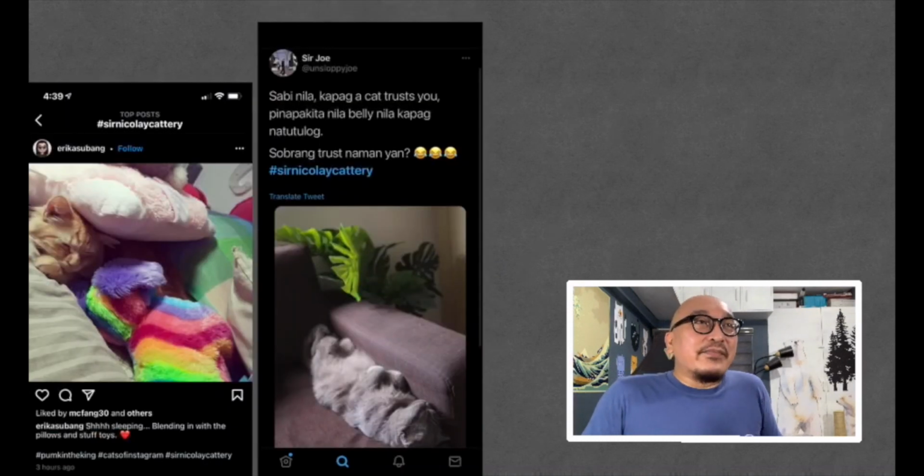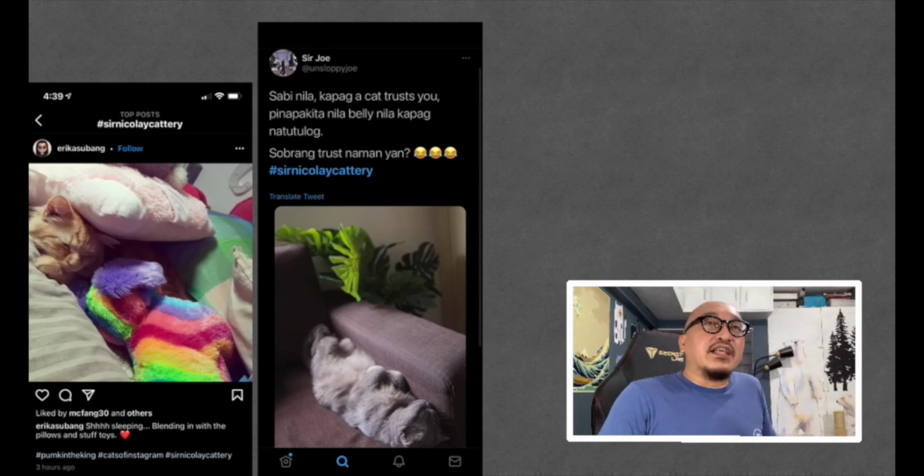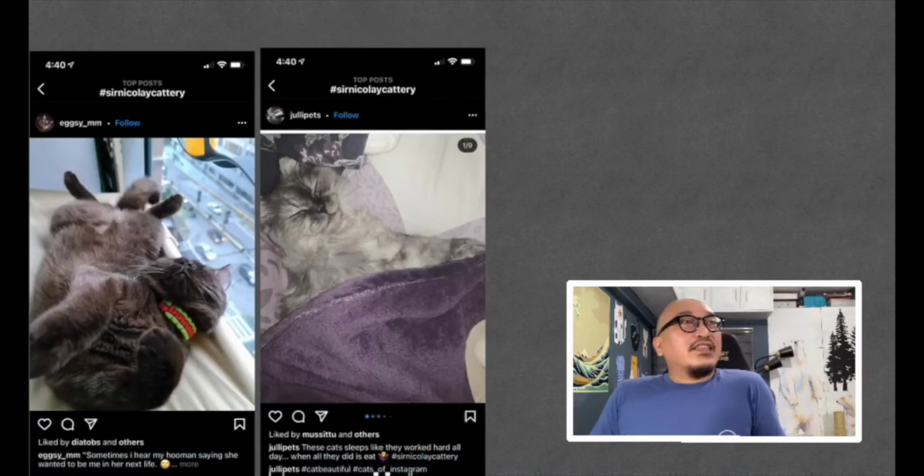Next one is from Erica Subang again. Very cool rainbow. What's that? Plush or toy. And this one is from Twitter, Sir Joe and Sloppy Joe. Sabi nila kapag a cat trusts you, pinakita nila belly nila kapag tulog. So, when a cat trusts you, they show you their belly. Very cute. Then, this one's from XCMM.